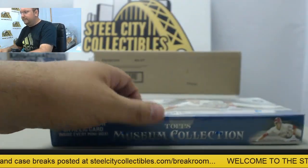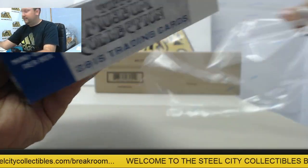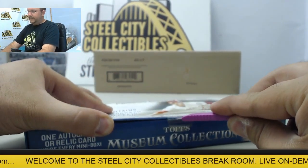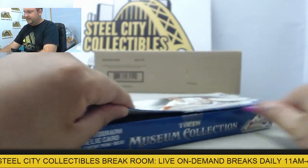These have been pulled out of a fresh, brand new sealed case. So hopefully get the big one out of the way here. Or there's a lot more to be had.